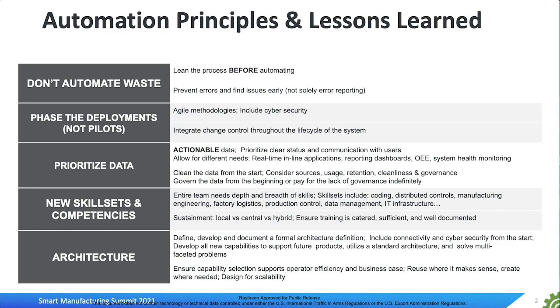Next, make sure you think of it as phasing your deployments, not implementing pilots. Pilots can be dangerous because they can be very successful, and there's great temptation to move it into other areas where it may not yet be ready. Maybe the environment for the second deployment wasn't completely covered by the first. Maybe the solution could really benefit from some more cybersecurity hardening or for some more attention on an ease of use development cycle. So make sure you're thinking of those as phased deployments and don't scale it across your enterprise until it's production ready.